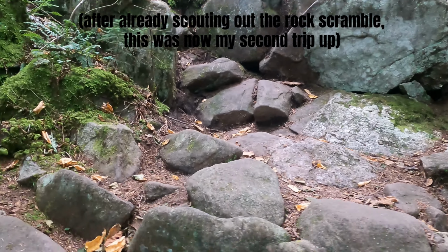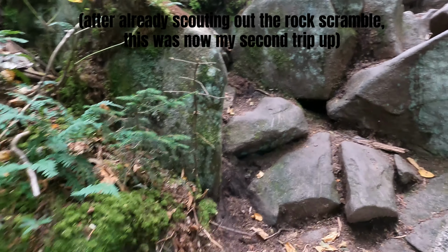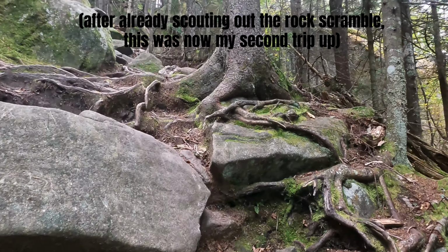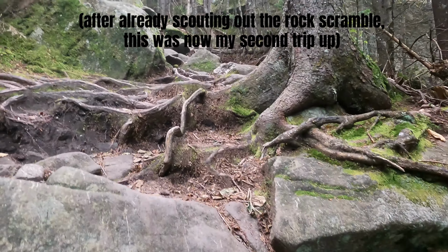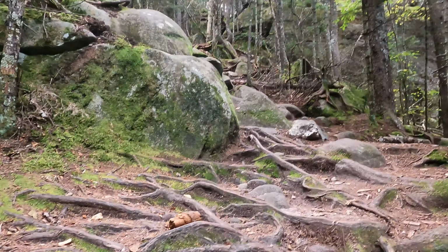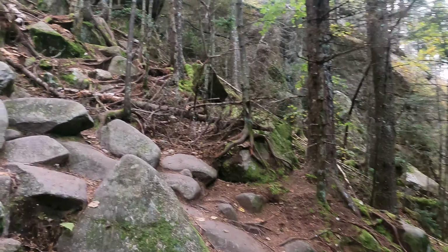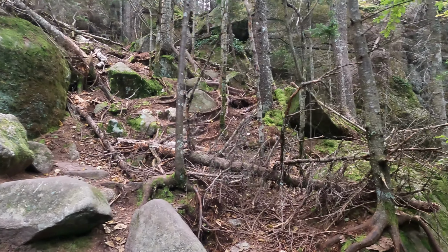Apparently, the Appalachian Trail part, the 9/10, was not a 900-foot climb, because it's quite a bit more. So maybe that was about 500 or so. And since then, on the Blue Trail, we're covering the rest of it.